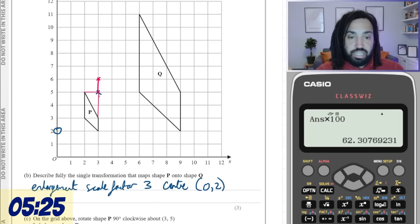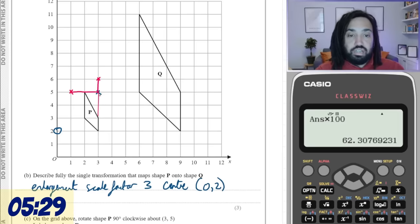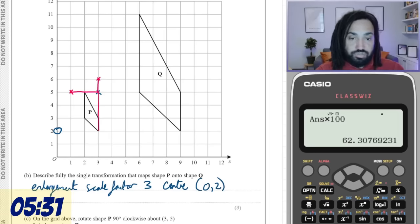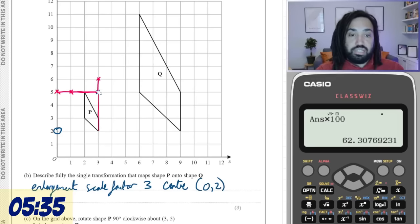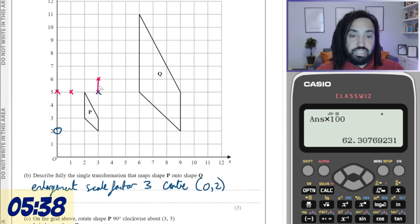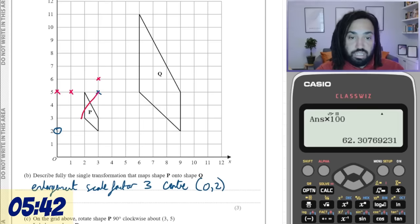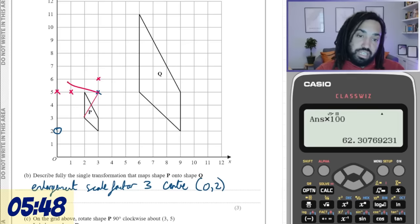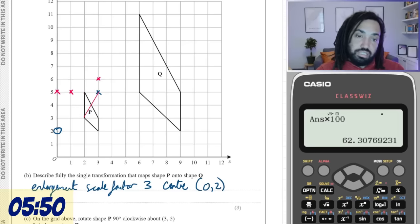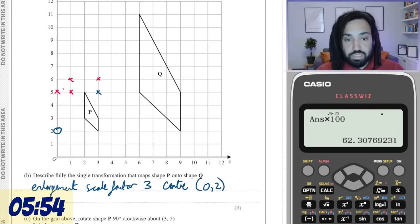This down to here, rotate 90 degrees gets me to here. This all the way down to here is 3, so go 3 90 degrees gets me to there. Okay, and then we need, what was the other point we've not done? We've not done this point, which rotated 90 degrees would take me to here, right there, like that. So I believe those are the new coordinates.